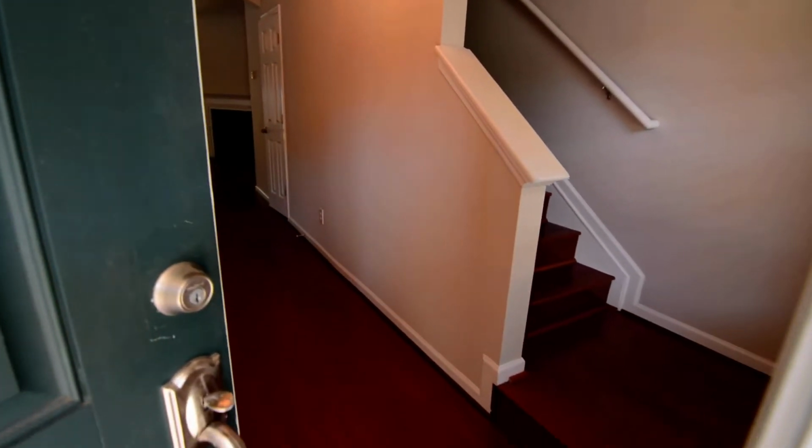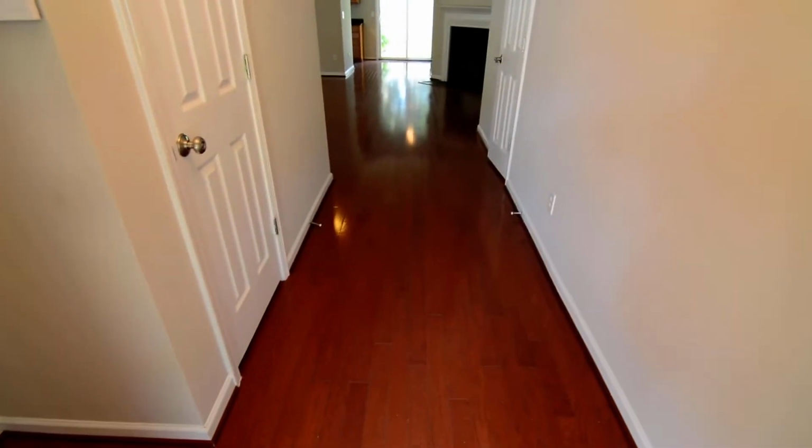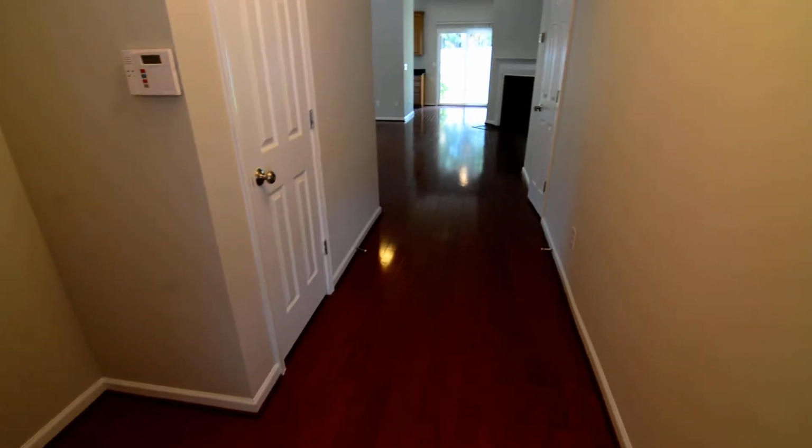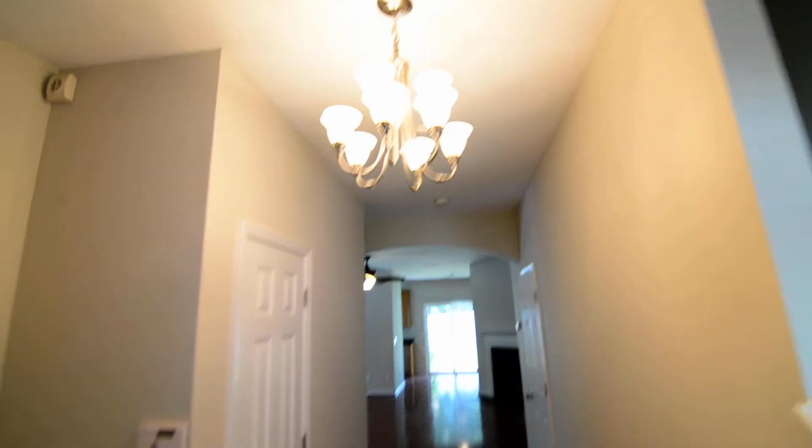And then as you enter, you'll notice the hardwood flooring, and that's throughout the home, so downstairs and up the stairs as well. I believe there's some tile in the bathroom, and that's the only exception. So we're here in the foyer. You have a nice size foyer, nice ceiling height throughout the lower level as well.